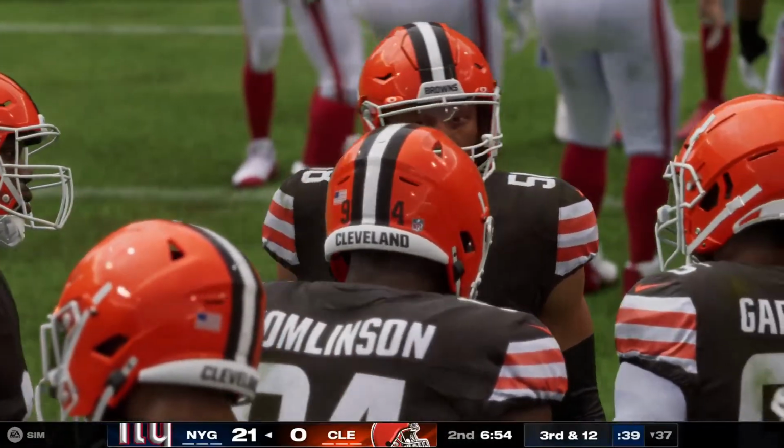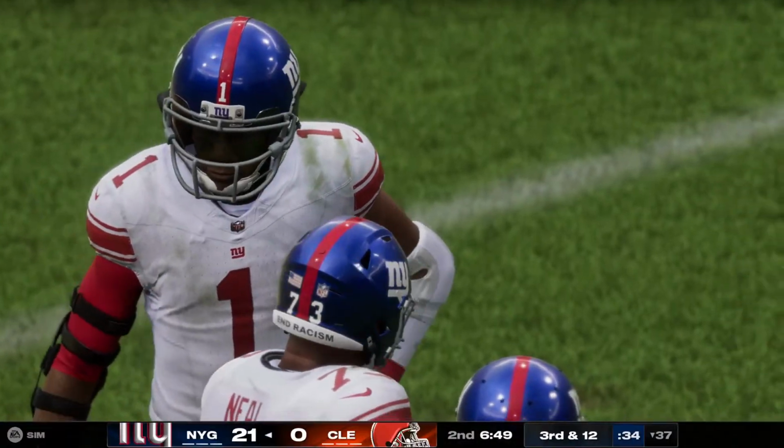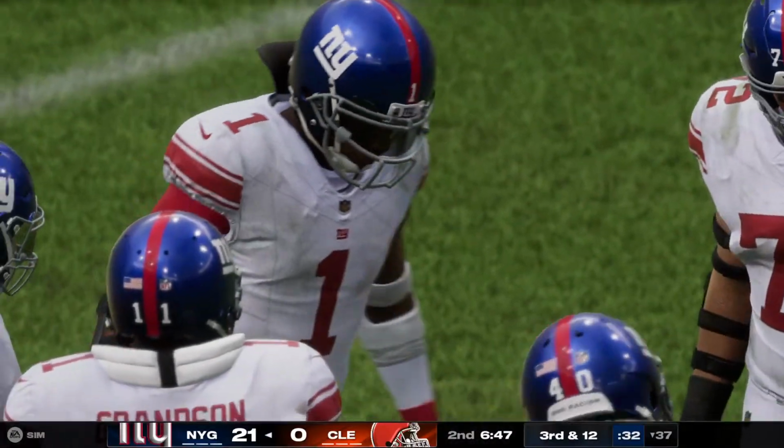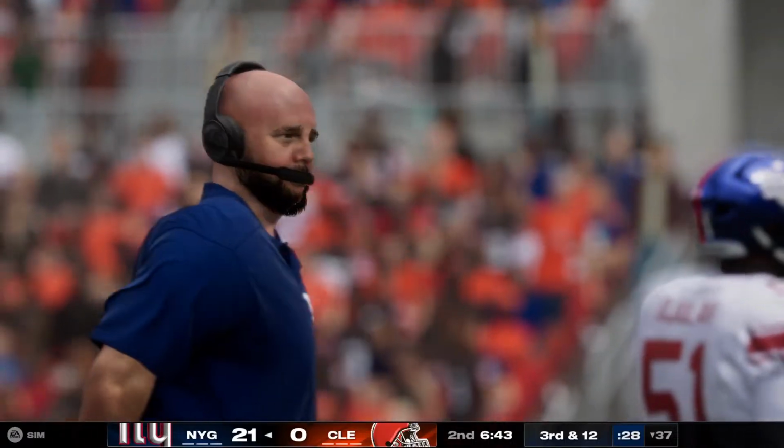Well, that's what they have to do more of defensively, not just getting sacks, but keep getting in his face, not let him get his feet set and deliver. He's been carving them up previously. Yeah, already has a couple of touchdown passes. About time they put a few grass stains on that jersey.